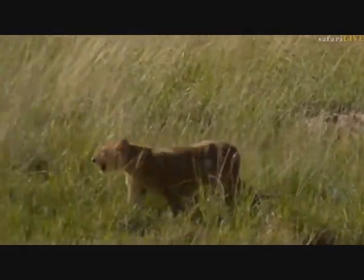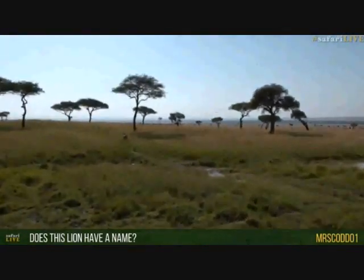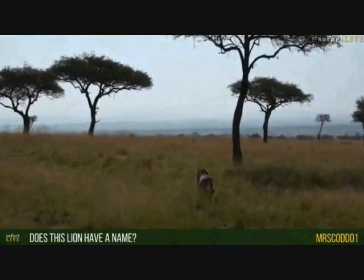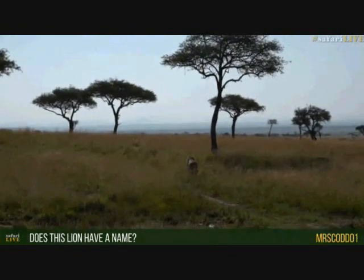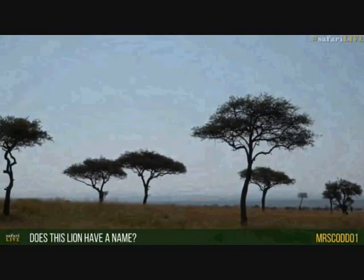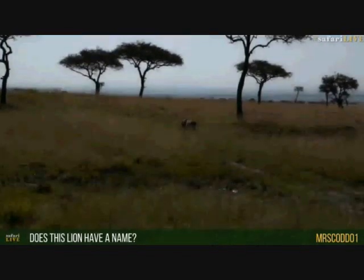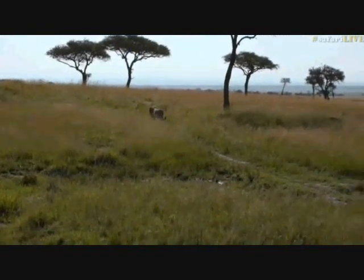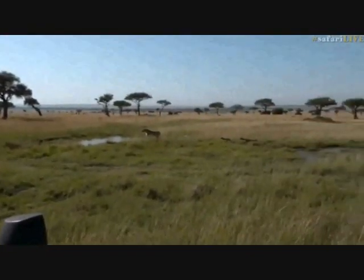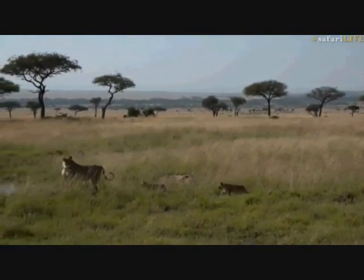Mr. Scotto would like to know, does this lion have a name? I'm George. No, I'm joking. It probably does. We're just not sure of it yet. We're still trying to gather all that information and collaborate it and figure out exactly what's going on here. Everyone's coming for a wander. Oh, can you hear the little ones? Ow! Ow!